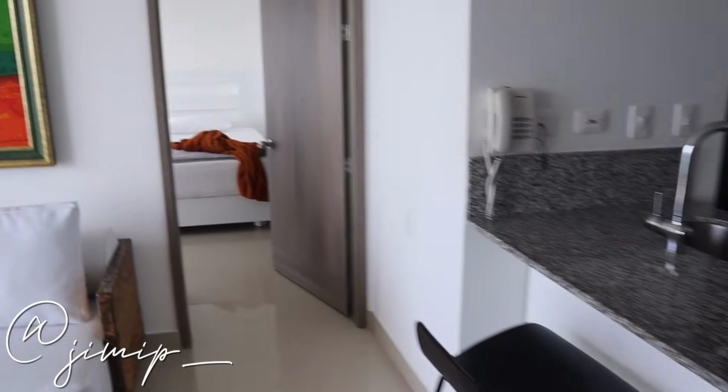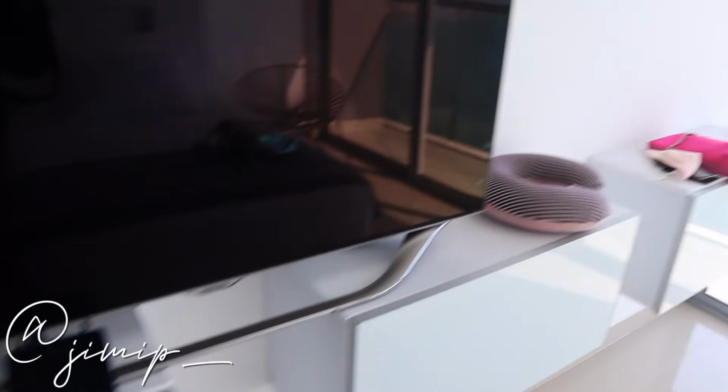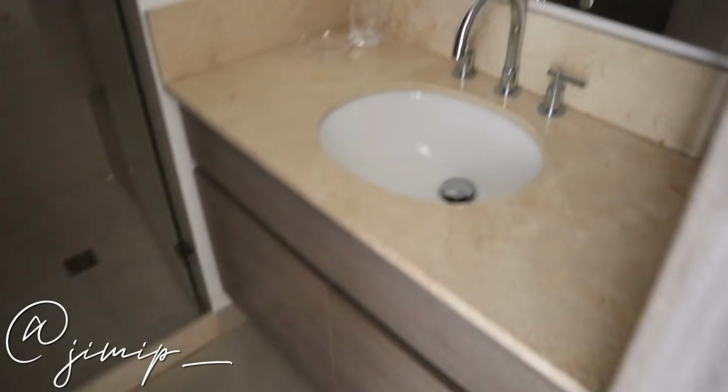And then we go over here to my room. And then we have all these views, nice little chair. AC is bumping. We have closets and stuff. Yes, and then we got the bathroom over here. Walk-in, humongous walk-in shower, toilet. And let me just show y'all the view.